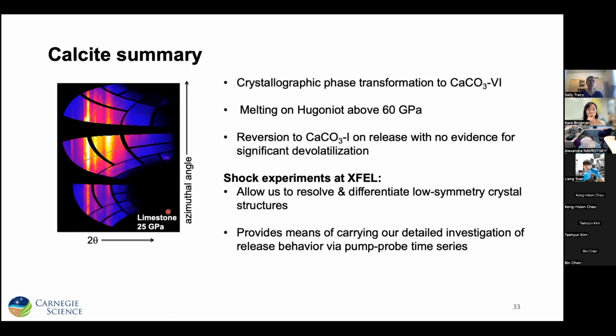In summary for these calcite results, we saw a crystallographic phase transformation to this calcite 6 phase and melting along the Hugoniot at 60 GPa, with a reversion to the calcium carbonate ambient structure on release for all pressures that we looked at, without significant evidence for any sort of degassing occurring. Furthermore, I'll point out that when we're looking at these types of low symmetry structures, using an experiment at a facility like an X-ray free electron laser, where we have really unprecedented X-ray flux, allows us to differentiate between these different low symmetry structures in a way that we really wouldn't be able to at any other facility.